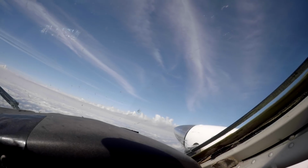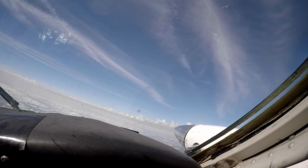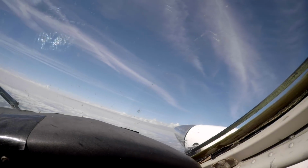It's not bad. All aircraft, skydivers in the air over Siloam Springs Airport, 15,000 and above. Use caution. Canopies in the air over Siloam Springs Airport.